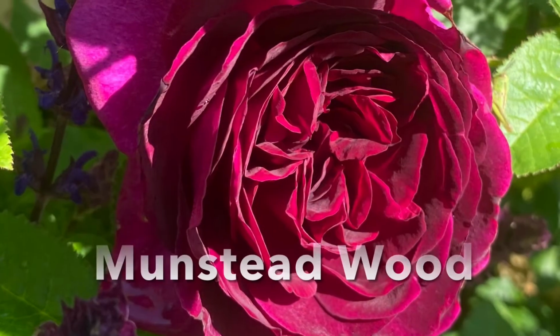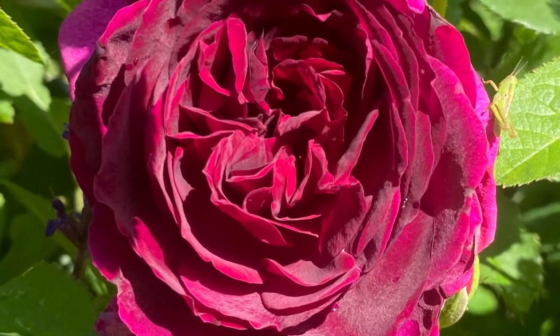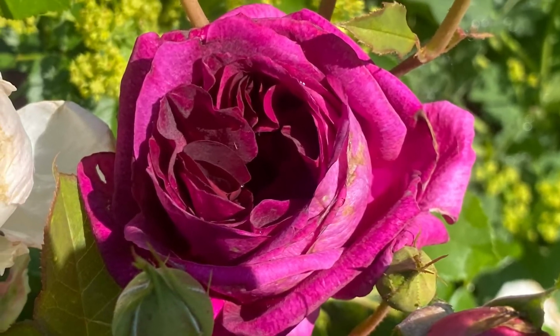An incredibly fragrant rose, as well as a unique color, is Munstead Wood. Might benefit from a little bit of extra care to give it a little more strength in growing and rebloom, but the color is wonderful. The fragrance is exquisite.